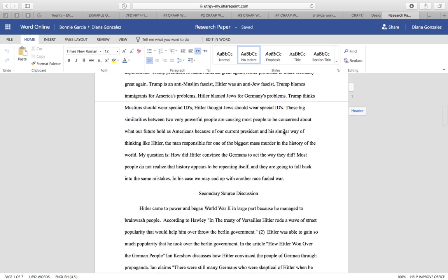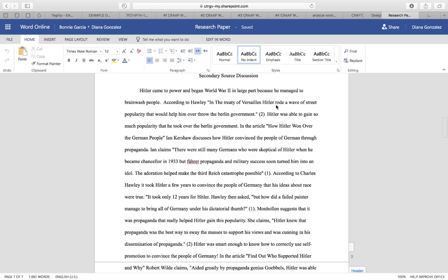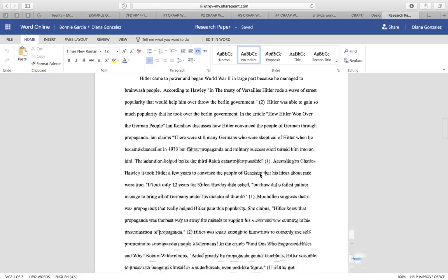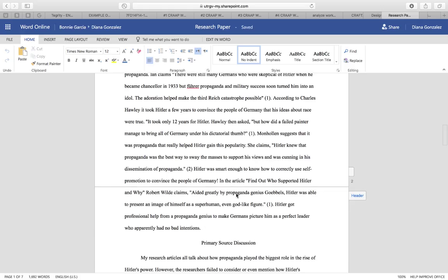And so when I started to write about my secondary source discussion, right? As you can see here, I was putting quotes right from my four secondary sources. So here I put aided greatly by propaganda genius Goebbels, Hitler was able to present an image of himself as a superhuman, even godlike figure. So I put Hitler got professional help from a propaganda genius to make Germans picture him as a perfect leader who apparently had no bad intentions.